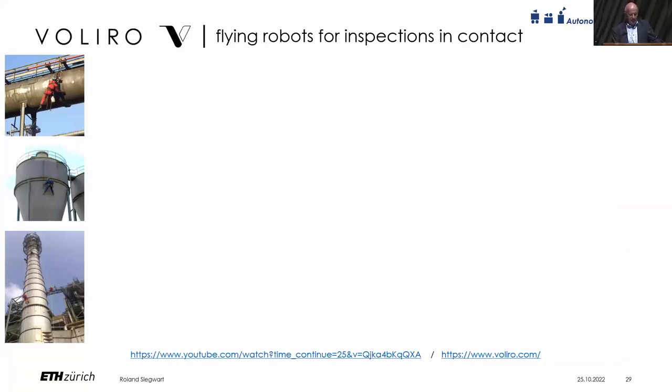The second element is Omniaxial drones, a startup company from ETH, a little bit younger, with the goal to replace these people hanging on ropes. There is a lot of danger with these jobs on one side, and probably the most critical element is that most often you have to switch off all these installations. So if you have a chimney, you cannot have people on ropes as long as the chimney is somewhat hot.